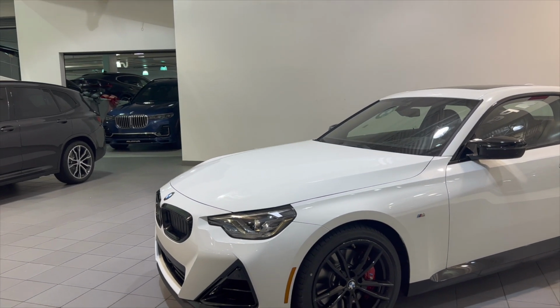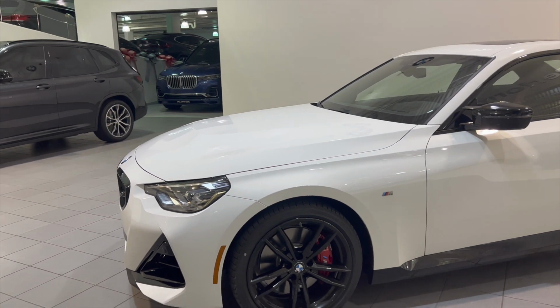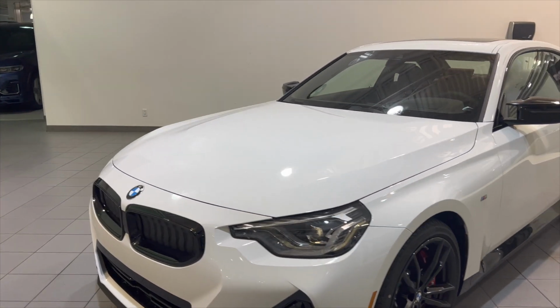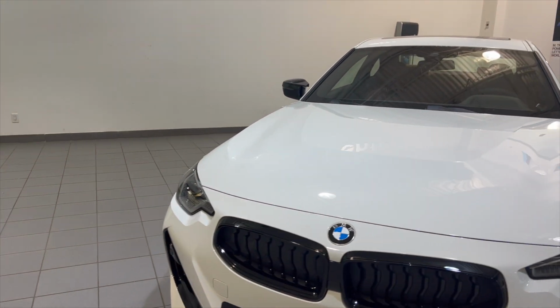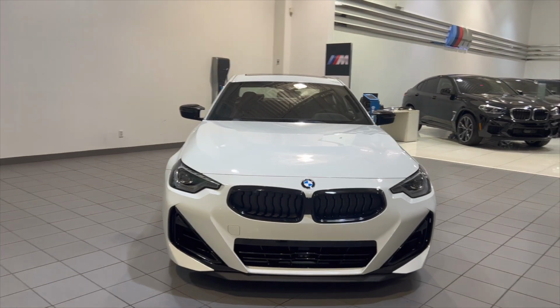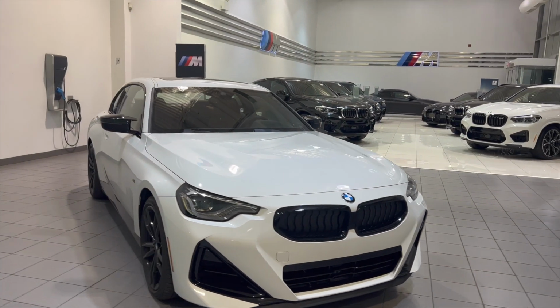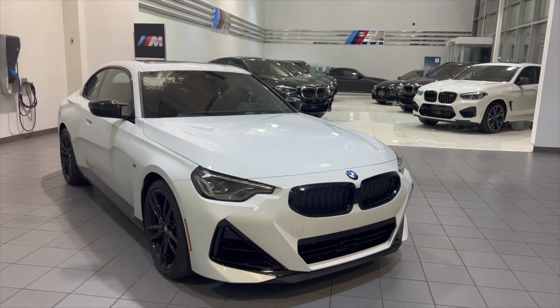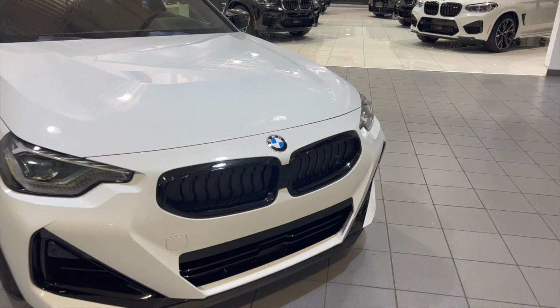Even the G80 M3 and M4 didn't get a power dome, and this thing does, which I find so unique and so sick. It matches the 240 so well. The next thing, I actually like the grille. I really like this grille. A lot of people are hating on the looks of this vehicle, and I literally love everything about it. I just love it. This grille is unique to the 2 Series.